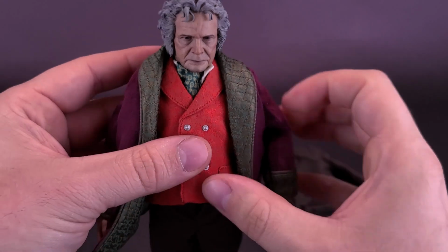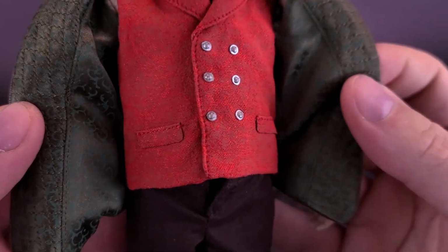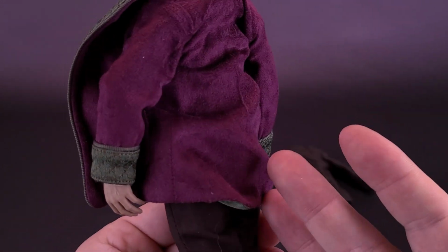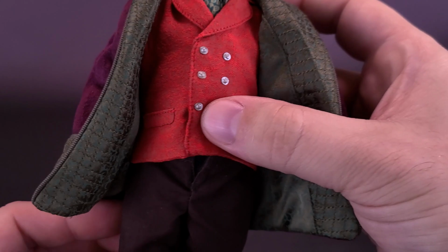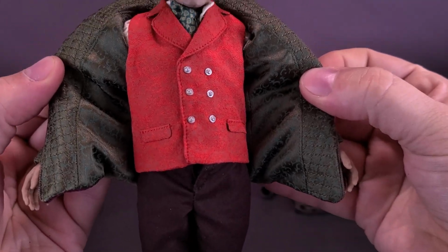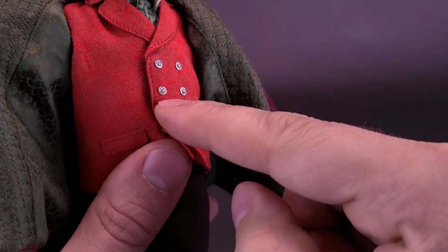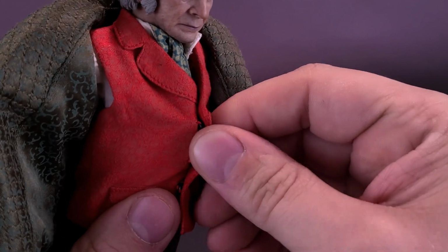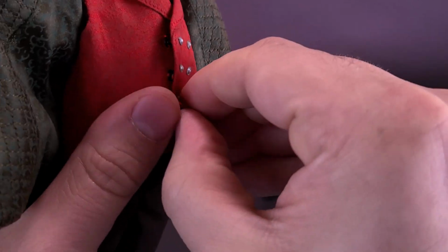The last thing the figure comes included with: right now, he does have his birthday jacket on. And I've got to say, first of all, I'm really impressed with the material that they went with here. It has a suede type of material feel to it, and it has a really well-polished, well-tailored look. Even the inside of the jacket is finished just as much as the outside. Bilbo also has a snapped-up vest, which of course you can technically open up if you want to.